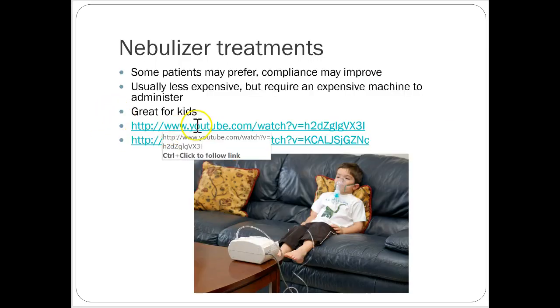I've had some videos of kids using nebulizers if you're curious as to how they work. Patients may prefer nebulizers. It's going to be a tough sell for the average adult with any type of activity, because with nebulizers, you have to sit down and use the machine for about 10 to 15 minutes. Nebulizer machines are kind of expensive right away. Most insurances pay for them. It's not like you're buying them every time. You buy one neb machine and then you're good for a while.